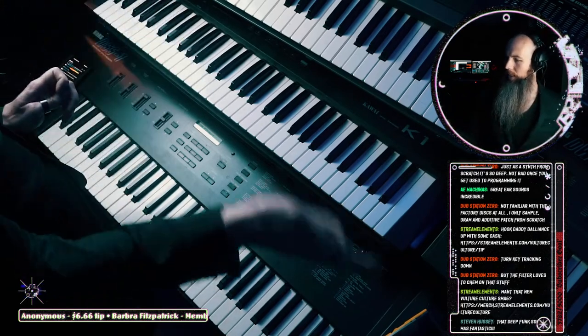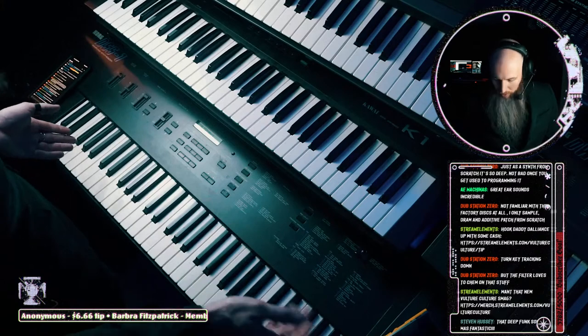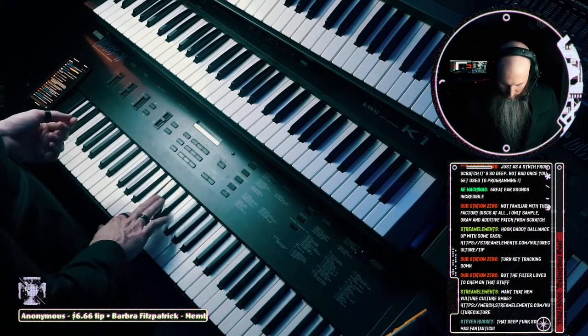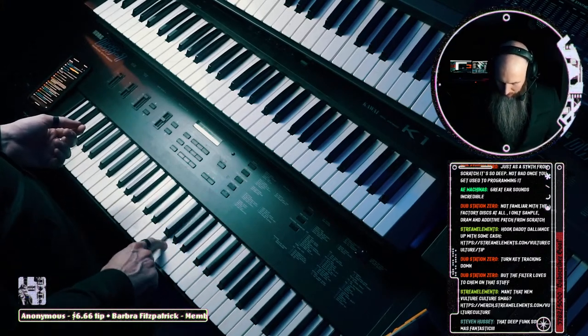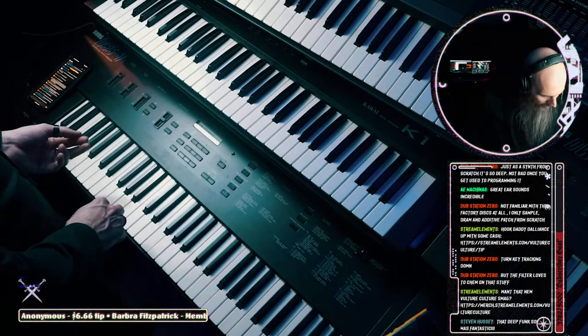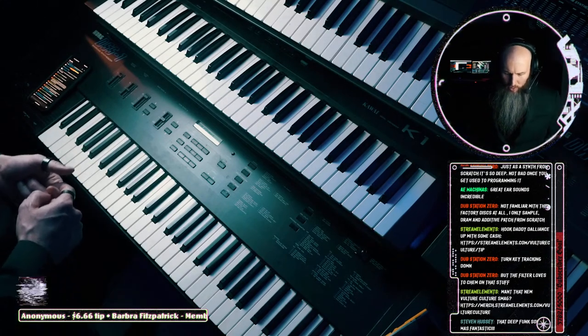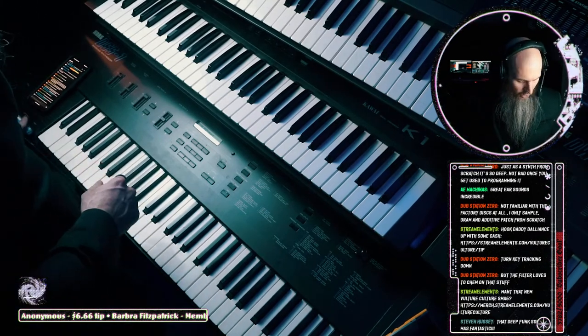So one of the things with the DW8000 is you actually do have an auto bend feature in here, so I imagine it's carried over. Got a little bit of a stuck key there. Definitely pretty incredible. I mean, I'm super impressed.